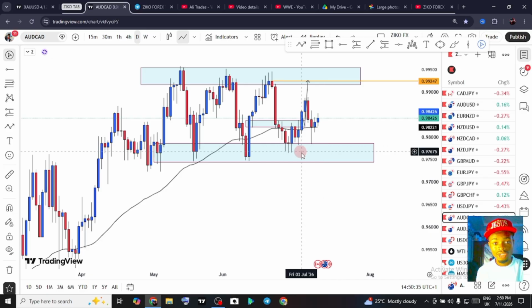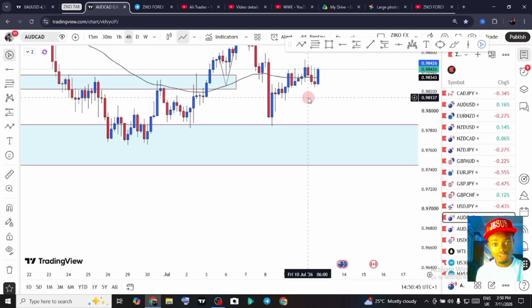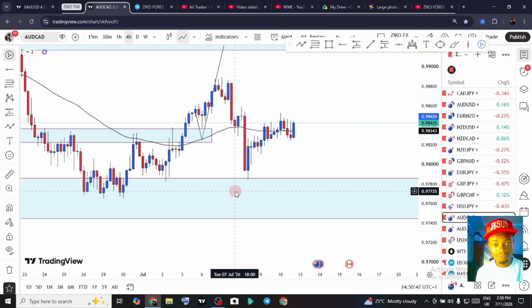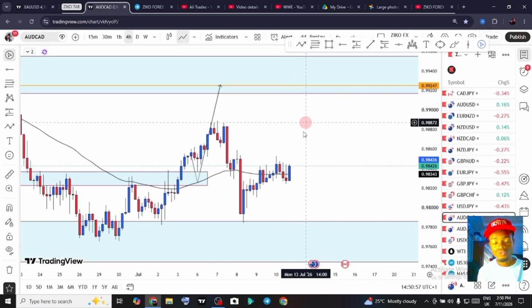So as long as price is still in this consolidation, we will continue buying from here and we'll continue selling from here. Right? 4 hour time frame, let's see if there's any way we can enter this trade. Price is still at the middle, right? You should be buying from here if you are buying, or selling from here if you are selling. So right now price is currently at the middle. I will not be interested.